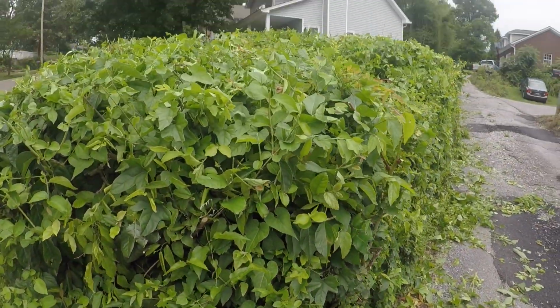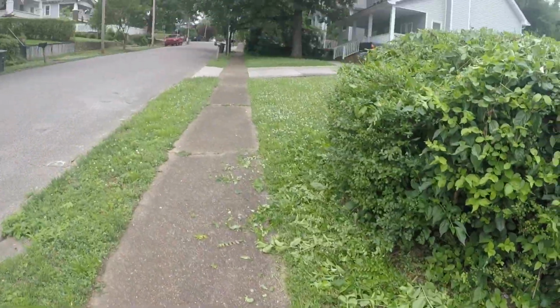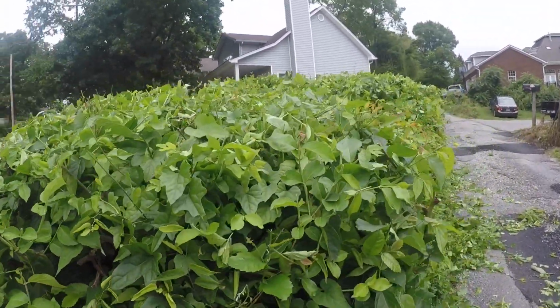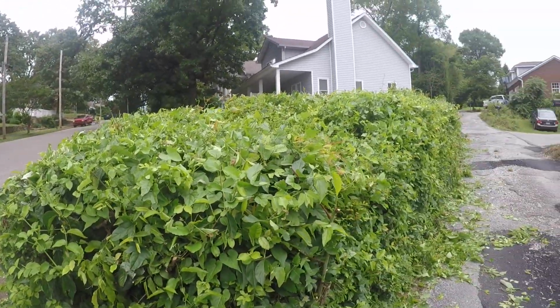Okay, guys, we're at the first yard. So we're not mowing this yard today. It's real short, cutting the bushes. These I cut every 2 weeks. We missed it last time, so it's 2 weeks and 5 days, or 3 days, about right now.